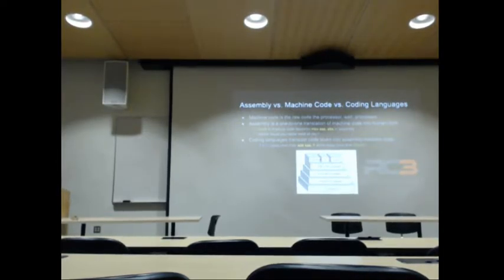So assembly is taking those ones and zeros and translating them into something that's more human readable. So for example, up there, hex 89D8, that's machine code. Would you rather look at that all day, or would you rather look at move EAX EBX, which if you don't know what that means, you will shortly. So the yellow statement is assembly code, and as you can see, it's a lot easier to read than the hex code, unless you're a computer, in which case, I don't know what you're doing here, you already know all this. So coding languages, C.